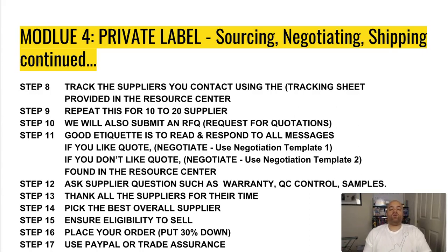Step 10, we will also submit an RFQ. An RFQ is a request for quotations. It's like putting an ad up. Vendors on the sourcing sites will get back to you. Step 11, good etiquette is to read and respond to all the messages you send. If you like a quote, negotiate. Use negotiation template number 1. If you don't like a quote, negotiate. Use negotiation template number 2. These templates can be found in the resource center.